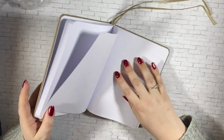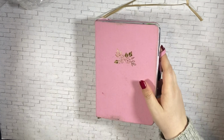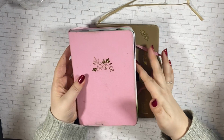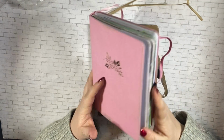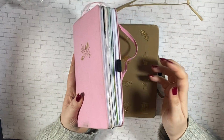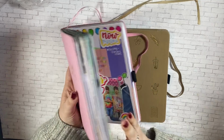Okay, so I have an Archer and Olive bullet journal. My 2020 bullet journal is an Archer and Olive bullet journal. I don't remember how many pages were in it originally. I mean, this looks bigger than hers, but that's because I've added a lot of embellishments in there.